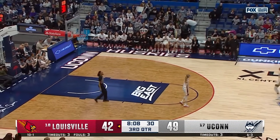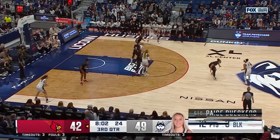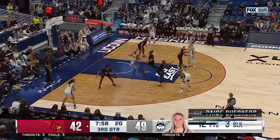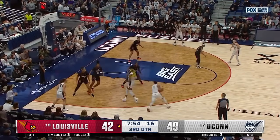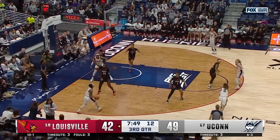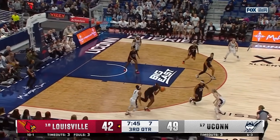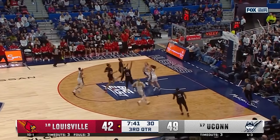Well, I think he felt like there was a foul on that Paige Bueckers block. Edwards turning and facing against Cochran. Been one of the matchups to watch in the first half. And she's got the mismatch down low. Not able to take advantage. Cochran with the takeaway. Ricards with the pull-up.